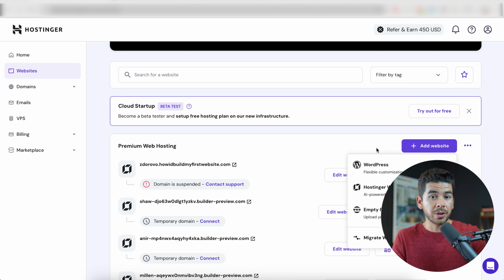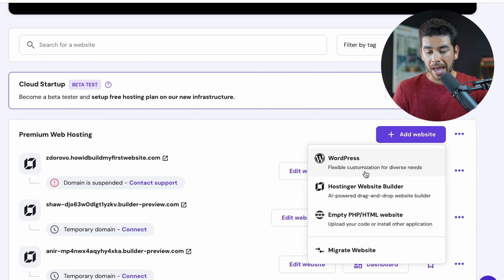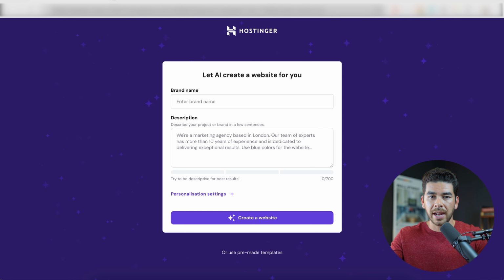First, we're going to show you Hostinger's AI website builder, and then I'll show you a website that we have with WordPress. So when you go here to add website, which like I said, it might give you a couple different steps if you just created your account, go ahead and click the Hostinger website builder. This is a page that everybody's going to come to at some point, whether you have an account already or don't.